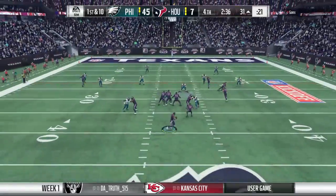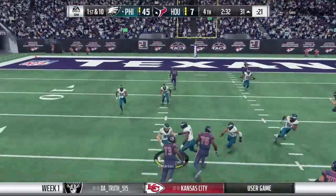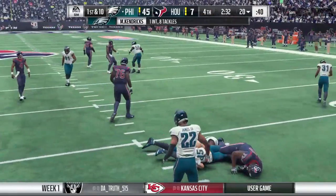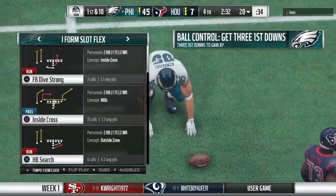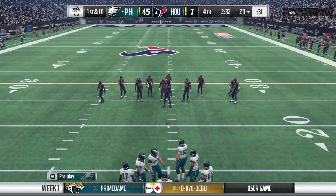From the gun, here's Watson. And now here is another interception. It's the linebacker, Michael Kendricks. And a big turnover there as his guys will get the football back. The Eagles offense back out onto the field. And this game comfortably in hand.